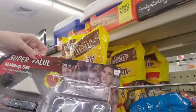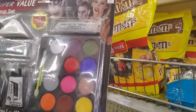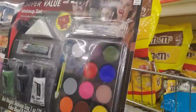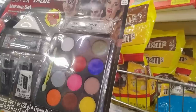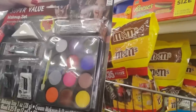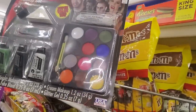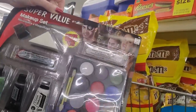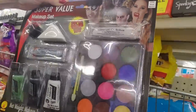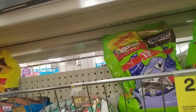Here's your super value makeup set. Ooh, you could get some blood cream makeup, glitter gel. You could be a sparkly pirate or a fabulous vampire. Gosh, it's a bunch of colors in here. And two applicators. Neat. That's only $6. $6 for all that stuff.